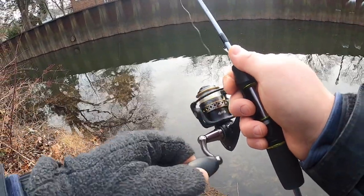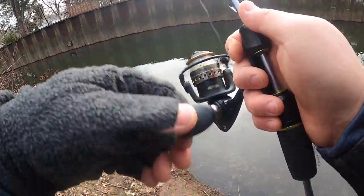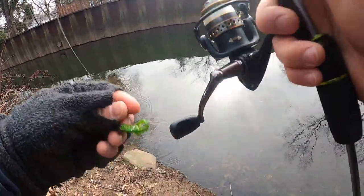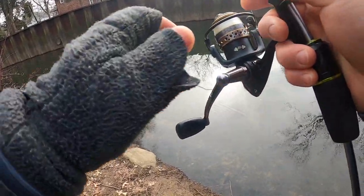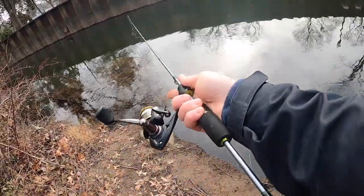Oh yeah, they're there. Trouts are there. I saw a nice one over there. Oh! Ooh. Guys, that was a nice trout right over there. Try that again.